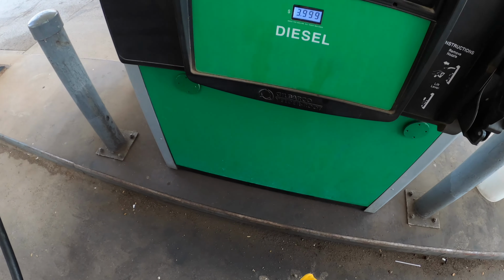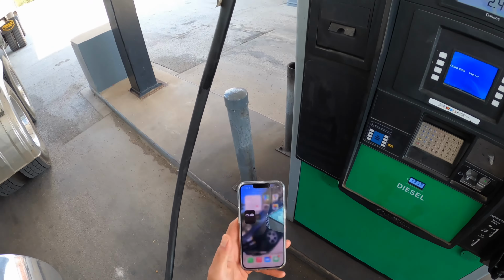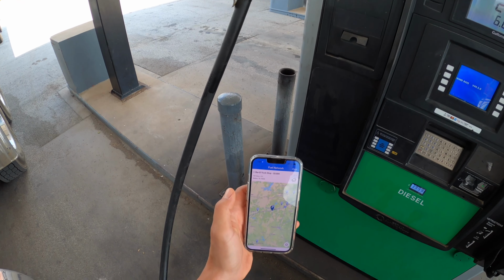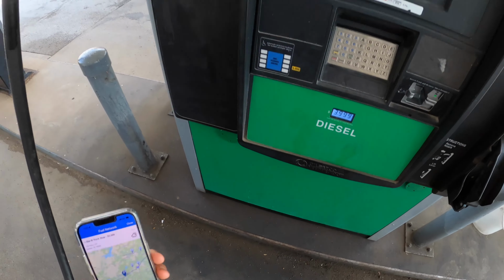Diesel here is $3.99, and with my EFS discount I'm getting it for $3.89. So that's what the EFS discount does, $3.89, it was $3.99.